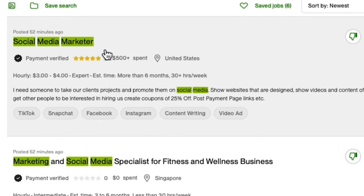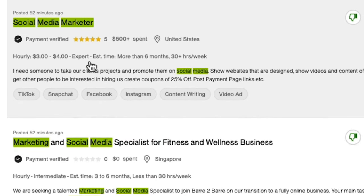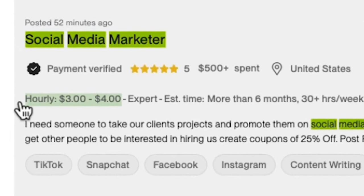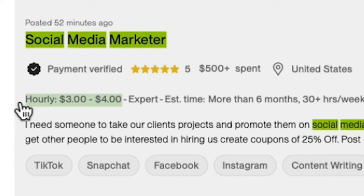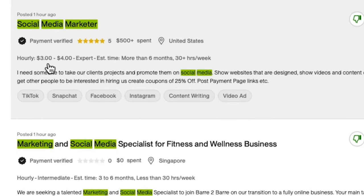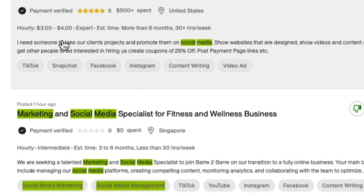So here you have your social media marketing. The number we shall look at is this one. This is the hourly rate. We shall be using the hourly rate and not a project rate or a fixed rate. So here on Social Media Marketer, the hourly rate is $3 to $4 per hour. So we're going to be taking the upper end of the side, which is $4.